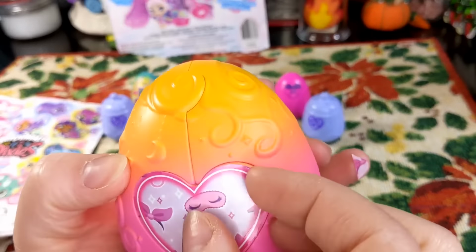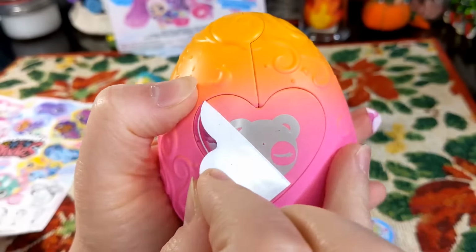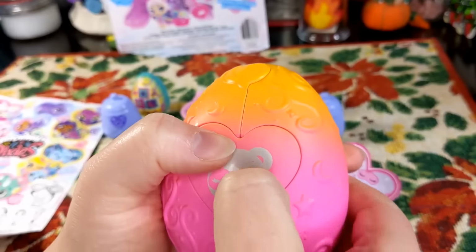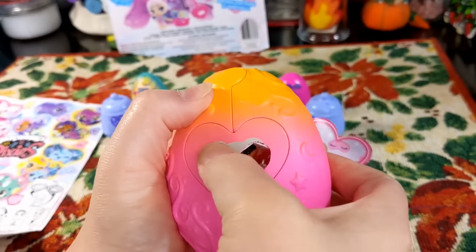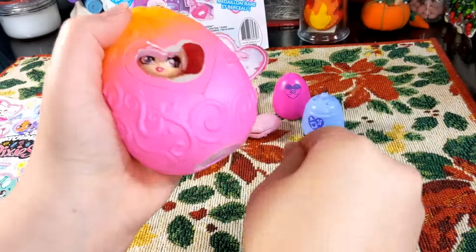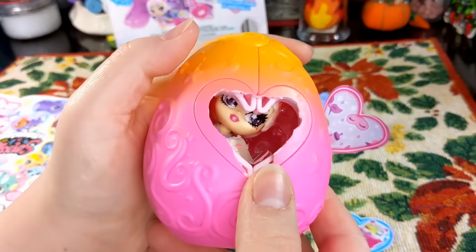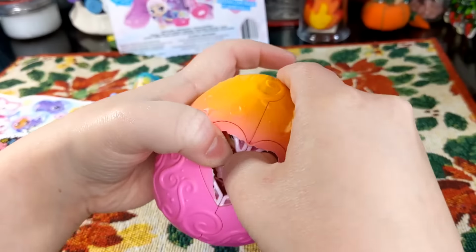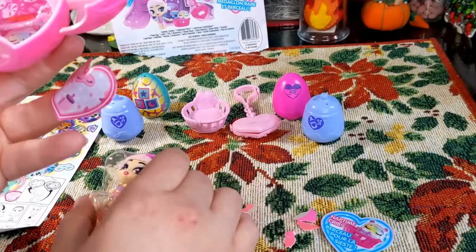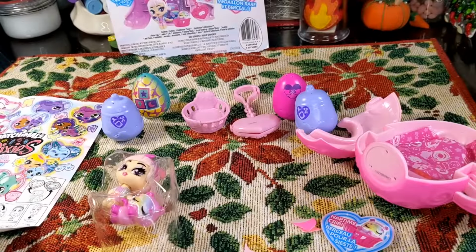Thing didn't want to come off. I forgot to start the music. There we go. Oh, look how cute that is. Let's see if we punch through that part. And then open it up so we get to keep the egg. Oh, there's the person. Or the babysitter. There we go. Oh yeah, so I guess it gives it away. But if you really want a specific one, then at least you'll know you're getting it.